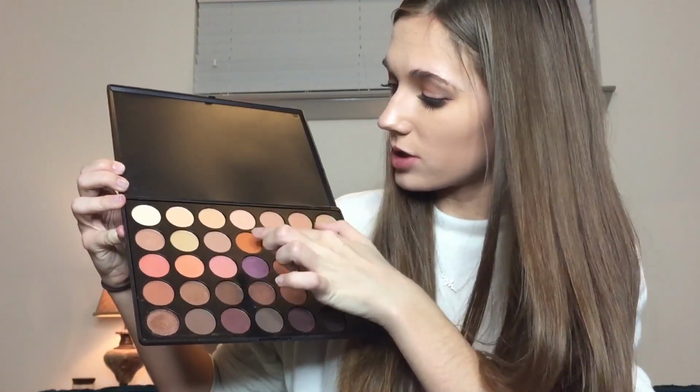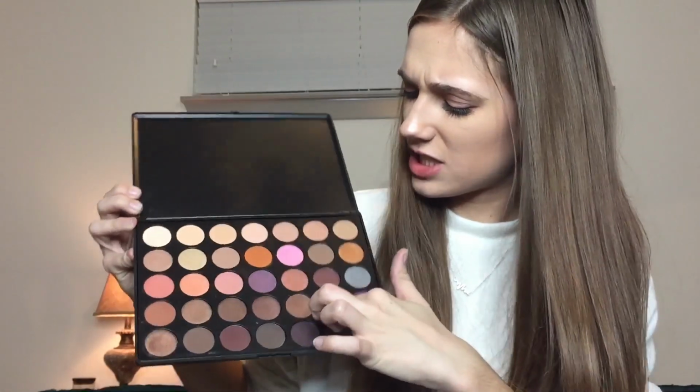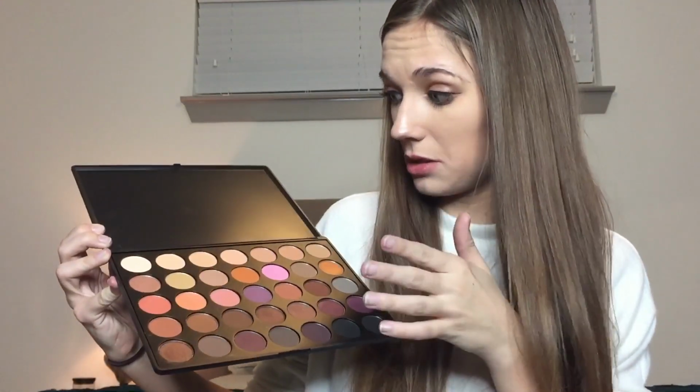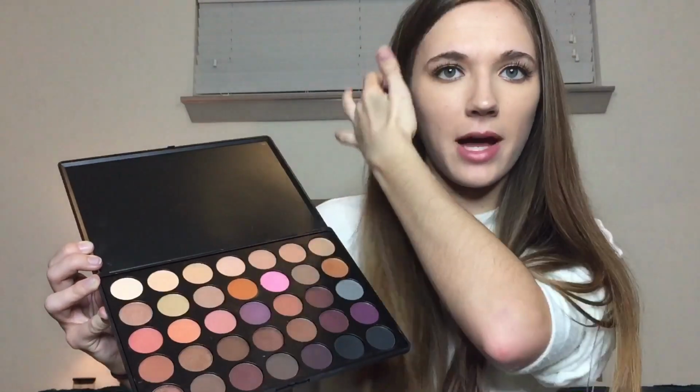I do love these orange shades. I use those a lot. This sparkly, greenish tan brown shade is really, really cool. All of these shades right here are nice, so it's not a bad palette at all. But you can literally go on Morphe's site and you will be overwhelmed by all the different palettes. I would be surprised if you didn't find a palette that was the exact color scheme you wanted.